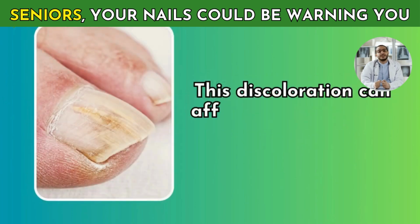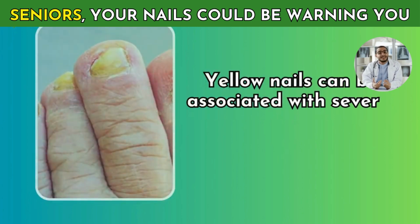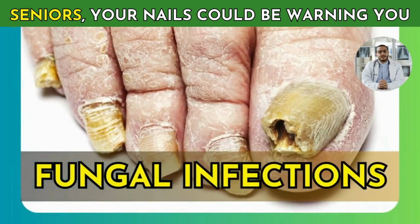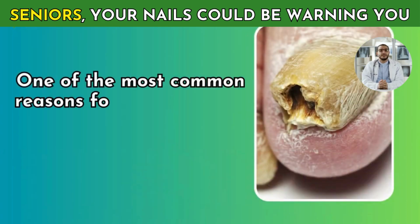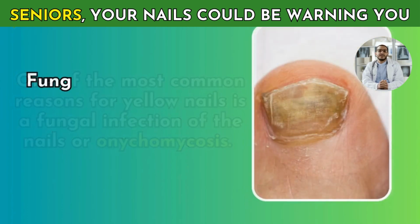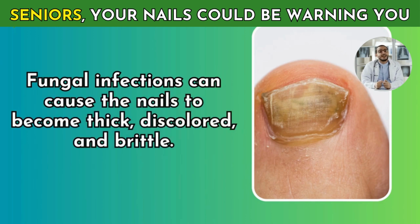This discoloration can affect all or just a few nails. Yellow nails can be associated with several potential causes and health conditions. Fungal infections. One of the most common reasons for yellow nails is a fungal infection of the nails, or onychomycosis. Fungal infections can cause the nails to become thick, discolored, and brittle.